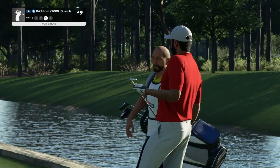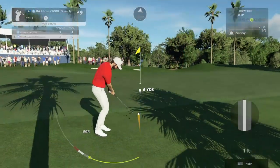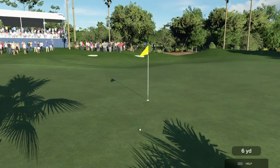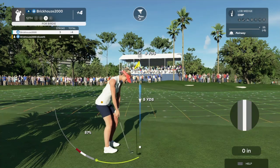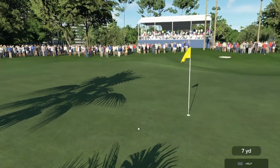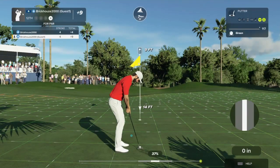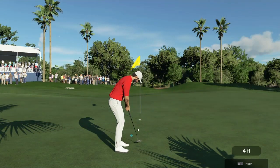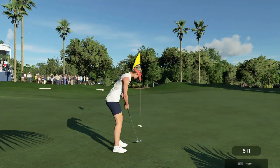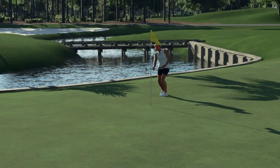And this is your third shot. Setting up for our third shot. Okay, let's go. This one is for par. This putt's tracking. All right, you've got about 6 feet here. There we go. There's your par.